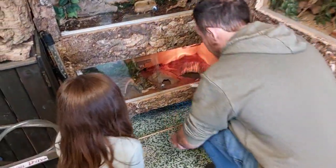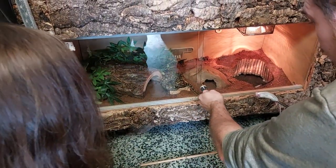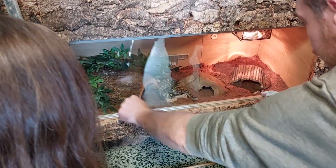Since that one was so quick and we didn't really get to see much because he was in the hide, we're going to do one more. So we're going to do the dwarf retic, because he's going to be a good wrap round and he's going to do a good strike and he's out and about for us. Okay, girls. So this one is going to do us a good strike this time. He's nice and hungry, he's been sat in his water bowl waiting for us to go.